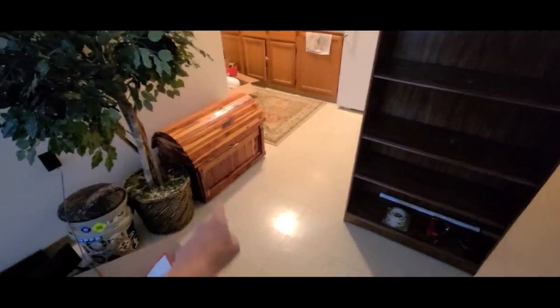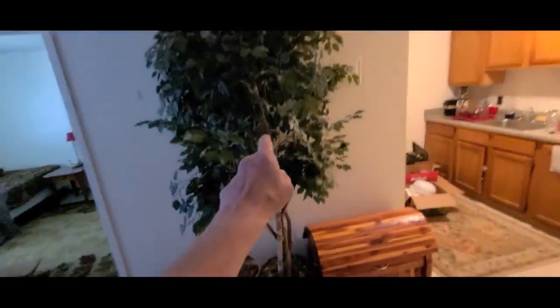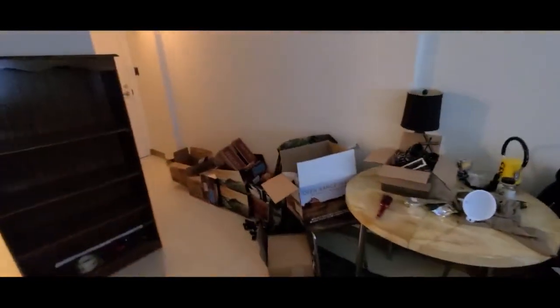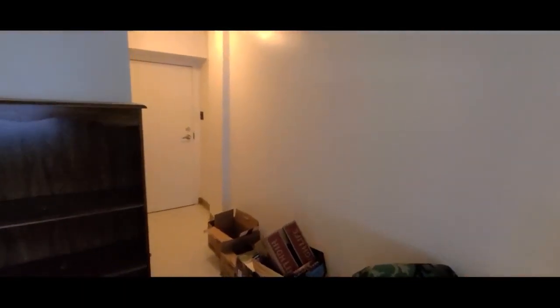Oh, and my cedar chest, that's going. I'll probably put that out on the back deck. But I'm fixing to go out to the railroad yard right now. Stay tuned. The next clip will be down at the railroad yard. But for now, yeah, I've got everything pretty much packed and ready to go out the door Tuesday.